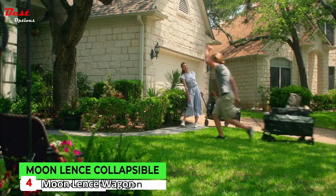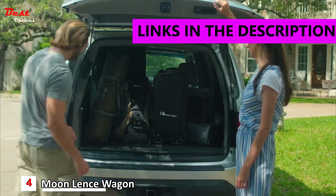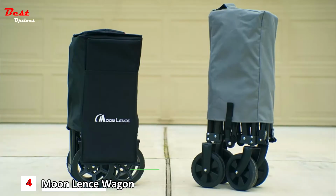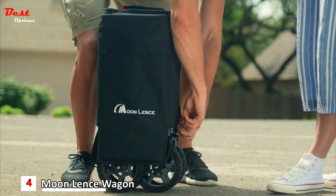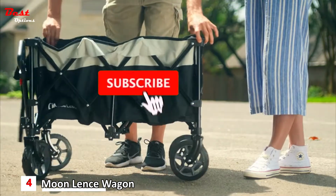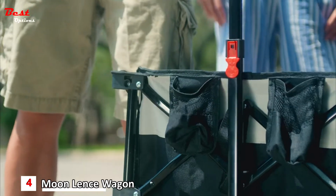The Moon Lence Collapsible Outdoor Utility Wagon. Our strong steel frame construction holds up to 220 pounds. A carrying bag allows for easy transport. Setup is quick and simple. An extra mat allows for added support. The height and handle position can be adjusted to your preferred length and comfort.